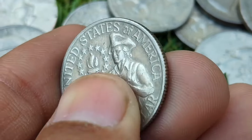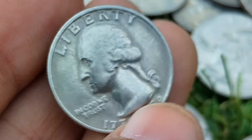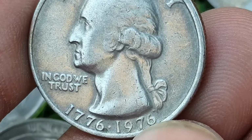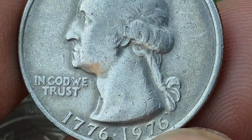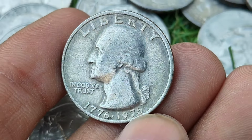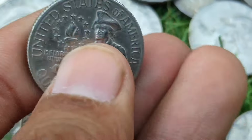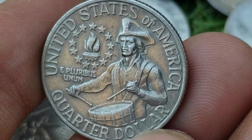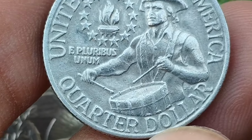Multiple strike or double strike errors, up to $3,000. Clipped planchet error, $500 to $1,200. Broad strike error, $300 to $800. Real auction sales. Silver planchet, MS67, $13,500, PCGS. Struck on 1 cent planchet, $12,000, NGC. Double die obverse, DDO, $6,800, PCGS. Off-center, 40%, $1,560, ANACS. Struck on dime planchet, $14,500, NGC. Silver dollar planchet error, $50,000 plus, PCGS.